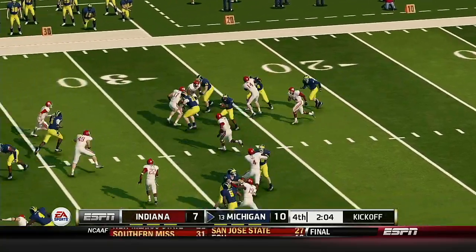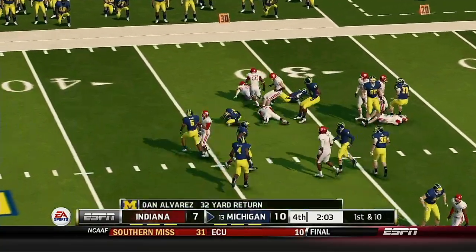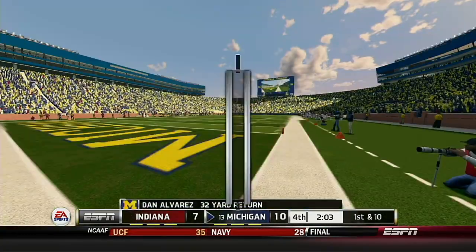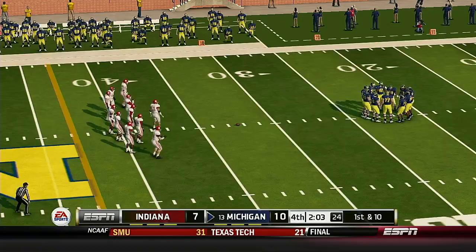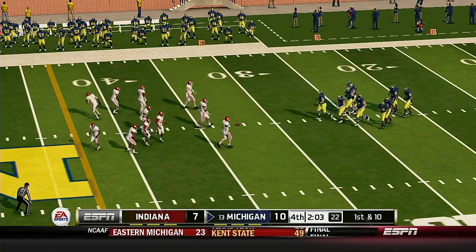Alvarez fields it at the one. Tackle made at the 32-yard line. I tell you what, this is something Pollock could love. Crunch time in a defensive battle. Right, he's sitting back at that studio loving this. Two defenses that are really imposing their will on these two offenses. Maybe they can even score to help out one of these offenses win the game.